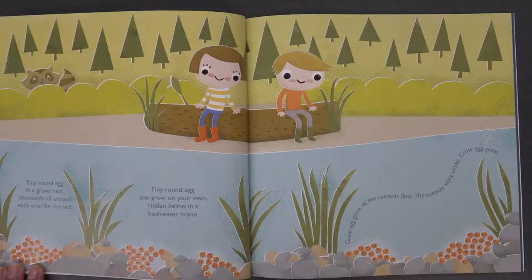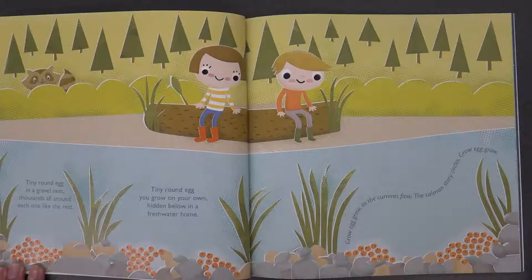Tiny round egg in a gravel nest. Thousands all around, each one like the rest. Tiny round egg, you grow on your own, hidden below in a fresh water home. Grow, egg, grow, as the currents flow. The salmon story circles, grow, egg, grow.